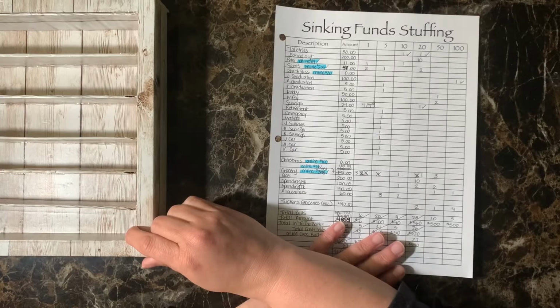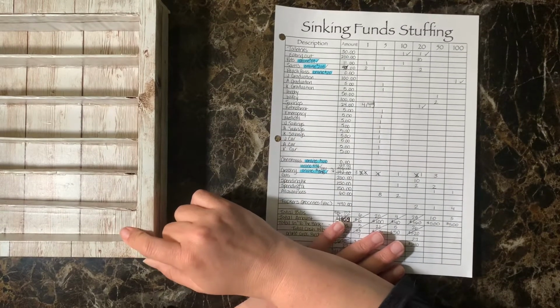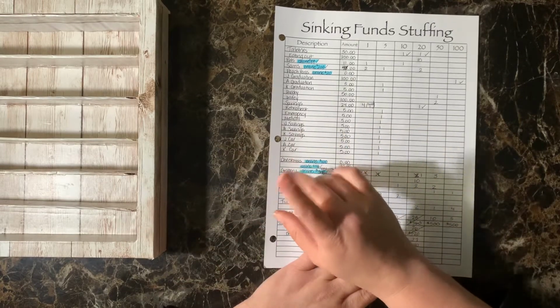On another note, check this thing out. I made this by myself using supplies that I had in my house, so don't come for me.